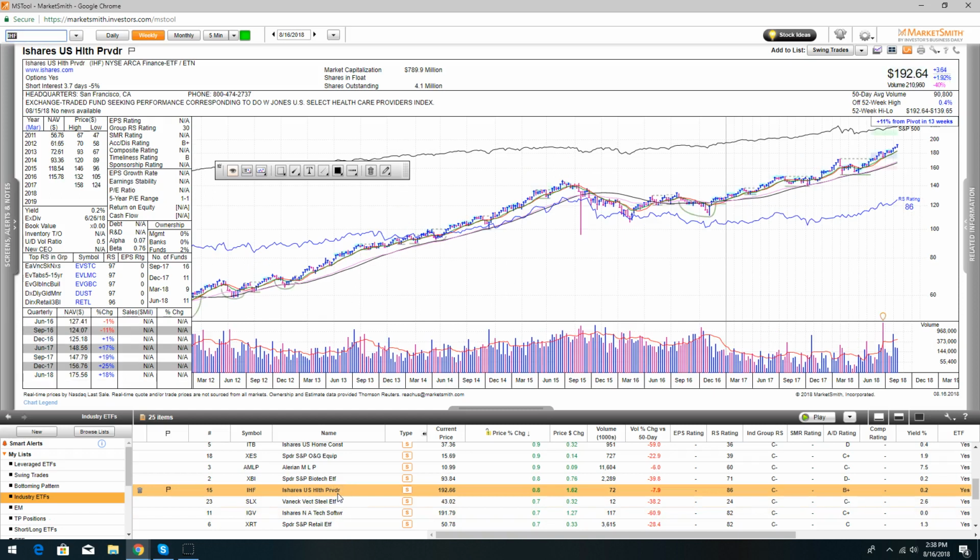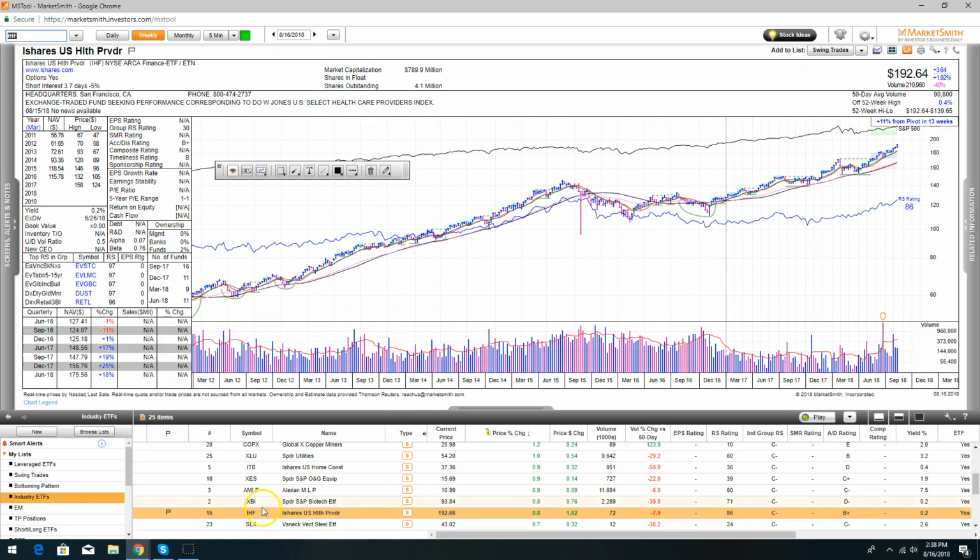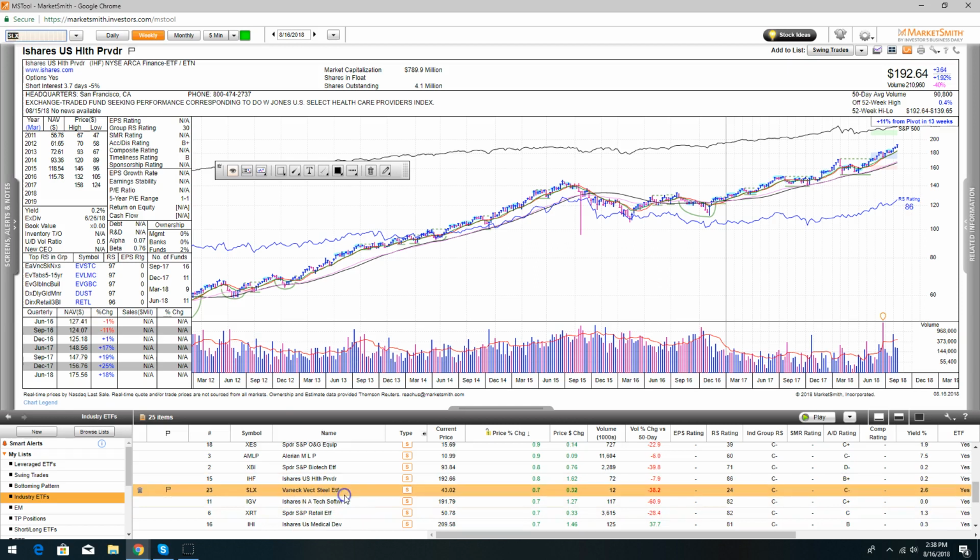Healthcare providers, probably the strongest industry ETF. This is a bull. It is way, way above an all-time high. Everything looks right. It doesn't seem to be fazed by any short-term weakness in the market whatsoever. So healthcare providers, IHF, might be worth looking at.